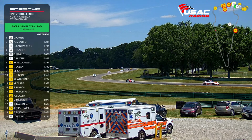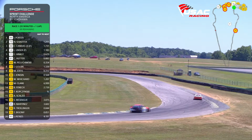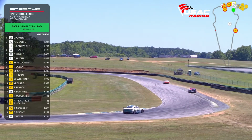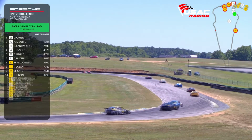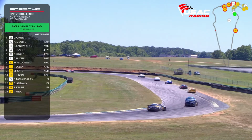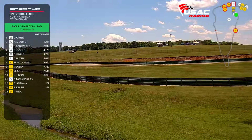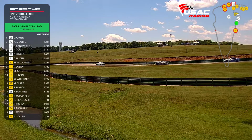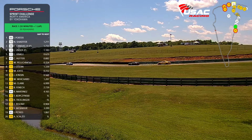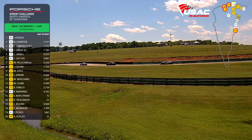Nick Schaefer has really settled in nicely in that third spot. Lonnie Unser and Evan Hinkle are fighting for 4th and 5th ahead of Hutter. But Pelichowski, Golan, and Jaffe, those three linked together as they have been pretty much this whole race. They're going to have some fun war stories to swap at the Prost later on tonight. Yes, absolutely. And obviously those three are all teammates with one another over at Kelly Moss.